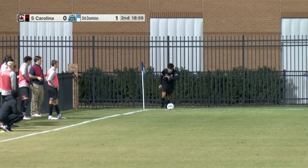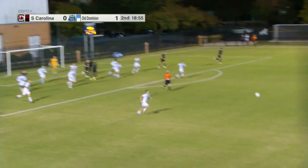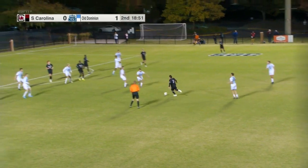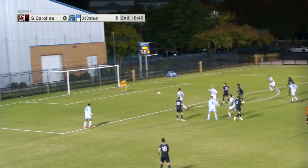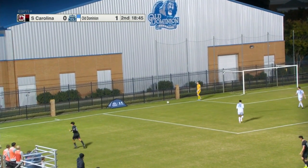Taken by Perez. Right footer, that one is knocked down pretty quickly. Ricocheted back out to midfield. Crane on the move. Crane gets one, it's deflected off. Deflected off who is the question?